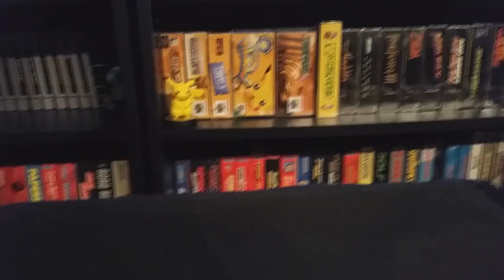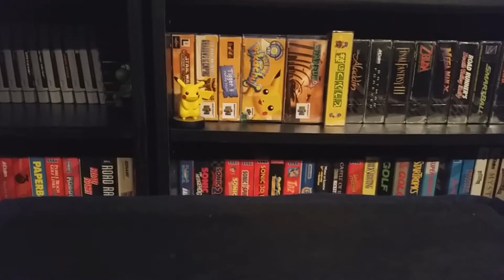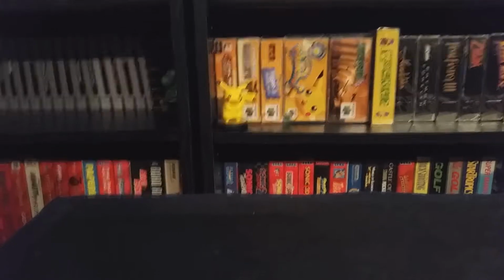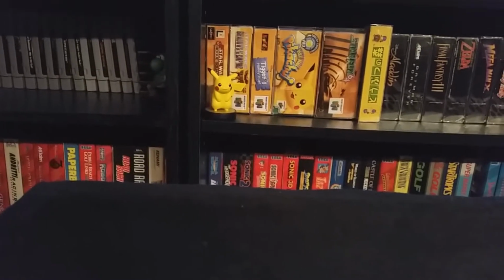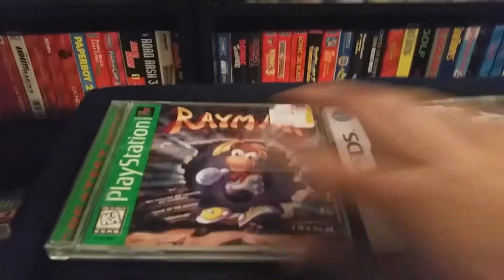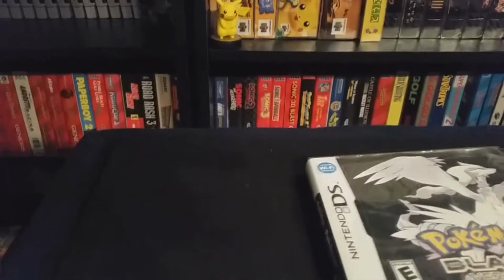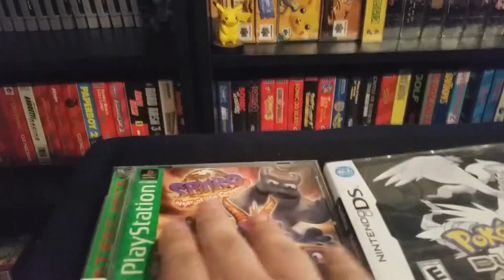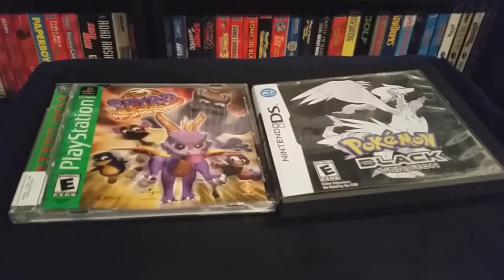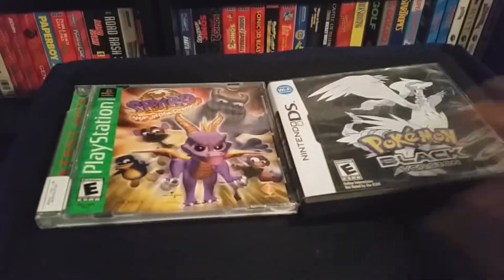Pawn shop finds here. Ask for video games. The lady at this pawn shop knew who we were, so was willing to give us deals, and picked these two games out right here. Oh shoot, this is the wrong game. Sorry, Rayman was not the game there. Picked these two games out here. Spyro Enter the Dragonfly, which I believe is the third game, and Pokemon Black. And she gave us a deal of 50 cents for this one and $3 for this.